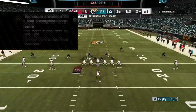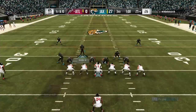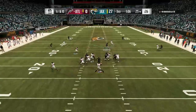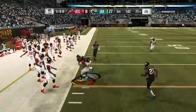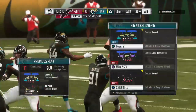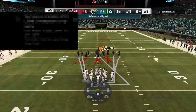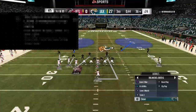Ryan and the Falcons now come up 1st and 10 at their 25-yard line. Trying to shake off the interception from the last drive. He'll look to throw. He goes underneath to Freeman. And he's taken down, but able to slip across the 35. A gain of 11. Ryan now 5 straight completions here in this second half. 1st and 10.